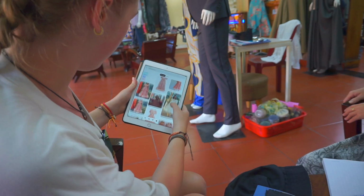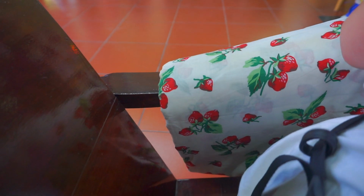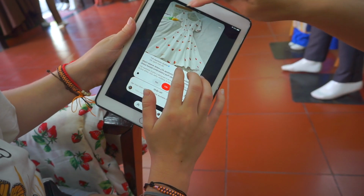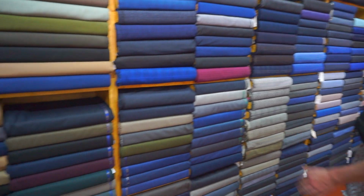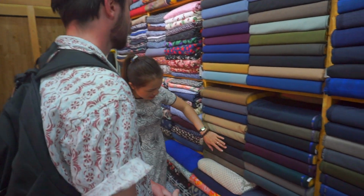They start by giving you an iPad to begin searching for the inspo of the thing you want, and I began to map out something, but then came across the strawberry fabric and I decided I wanted to create my own strawberry dress instead. There's literally thousands of tailor shops in Hoi An, so it's really important to find the one that you trust to give you what you want. Our hostel gave us the details for this tailor's, and ironically, as we walked up the street, we ended up walking into this exact shop without realising.